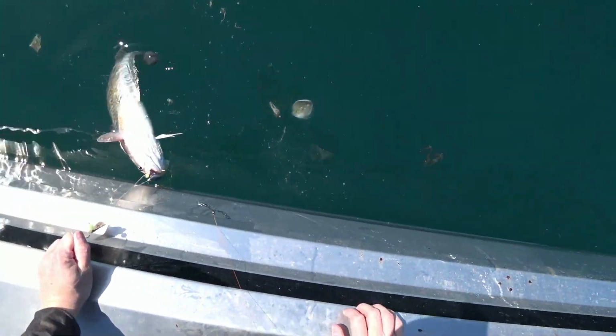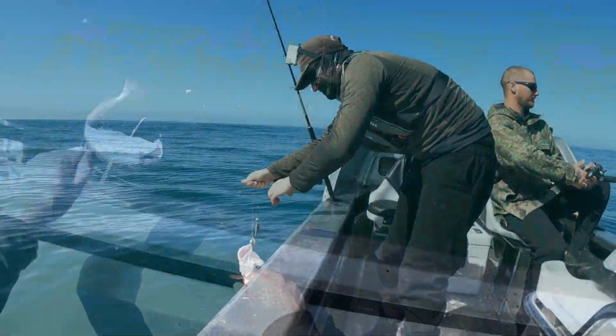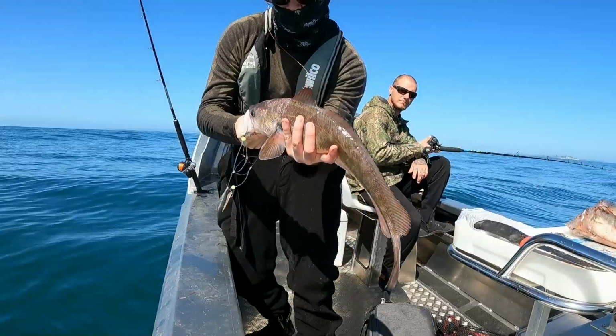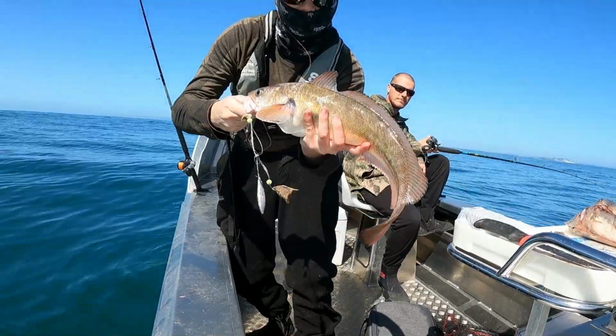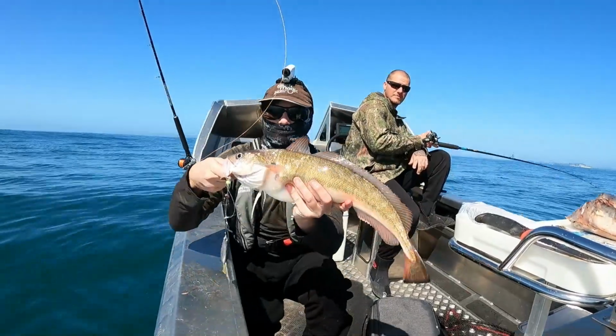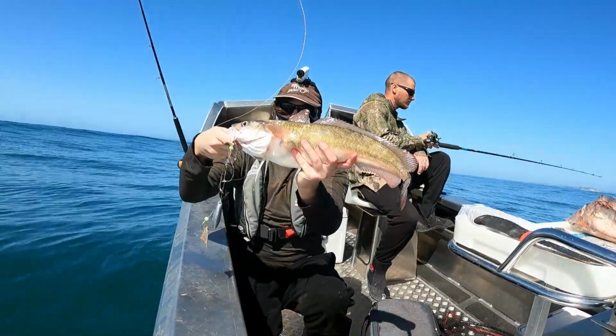Oh my god, he's eaten a whole, like, flounder. Just chopped out of his mouth. Red cod? Ow, he's biting me. Although some people like to take red cod, I prefer to let them go as their flesh can be quite soggy.